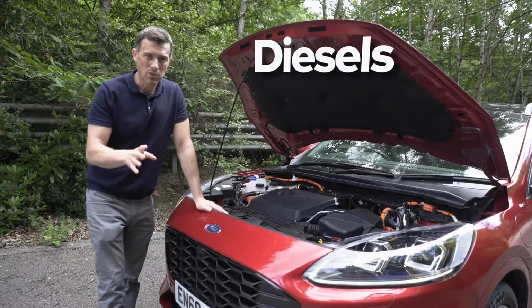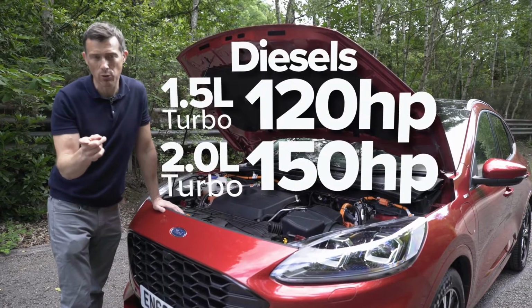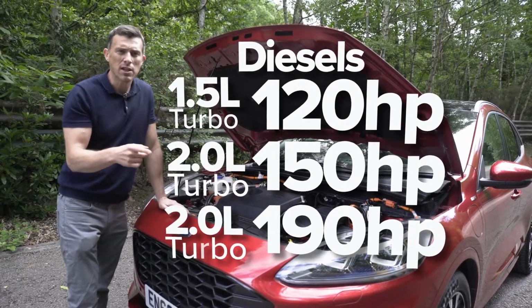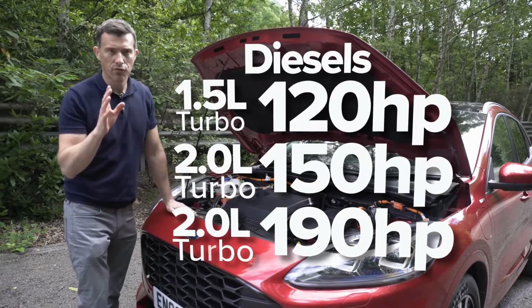Then there's the diesels. A 1.5 litre diesel with 120 horsepower. You can get that as a manual or an automatic. Then there's a 2 litre diesel with 150 horsepower. That is manual only. And then there's a 190 horsepower version of that engine, which is automatic only. And you can get that car with all-wheel drive. All other Kugas are just front-wheel drive.